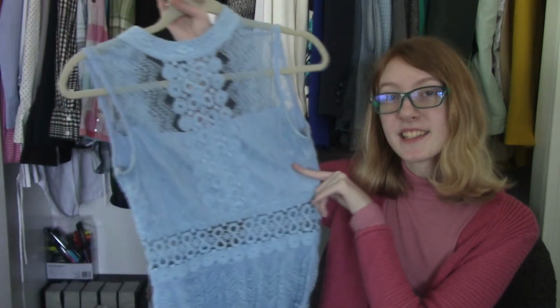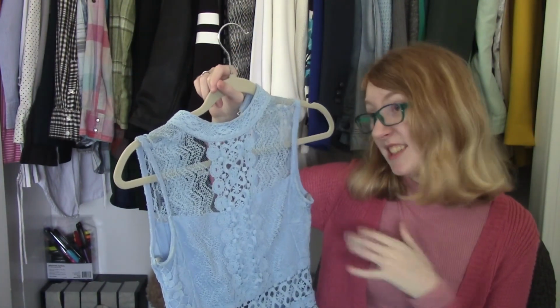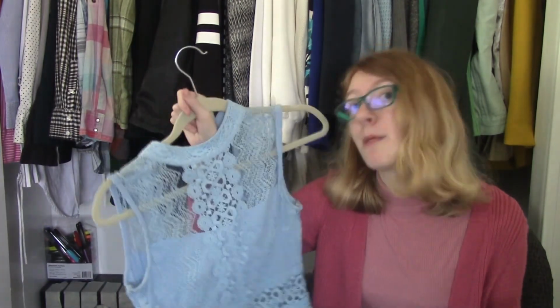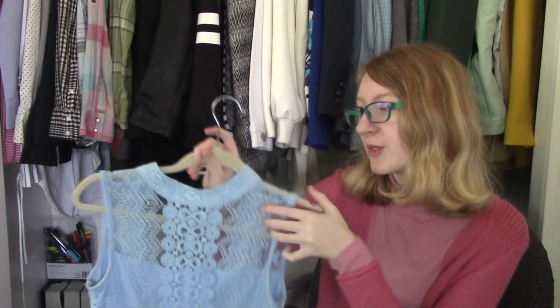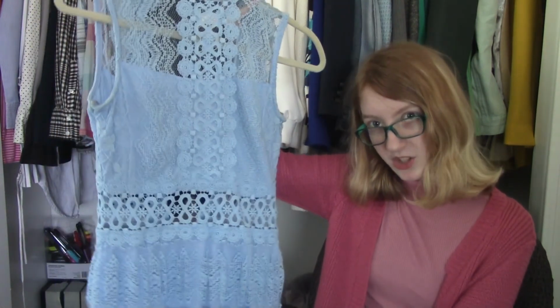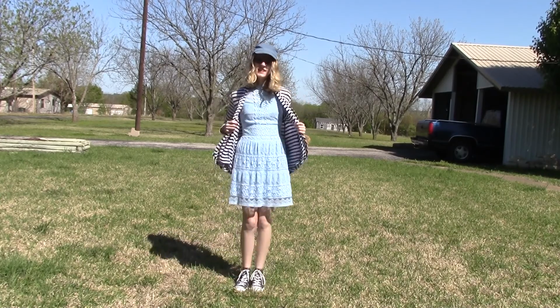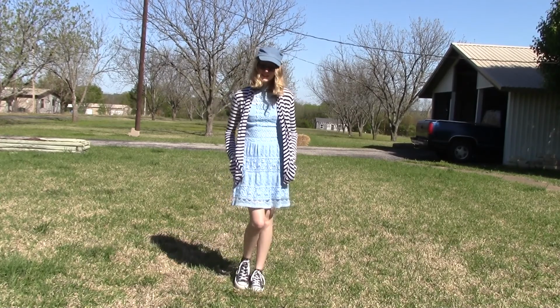Now moving on to a color that I've been wearing a lot of recently, and that is light blue, or baby blue if you call it that, or if you call it dusty blue, pastel blue, whatever you call it, I tend to call it light blue. It's one of my favorite colors of all time, and I recently got some new stuff in it, like this dress. Again, you will have seen this in the haul and the Outfits of the Week video, but this is just one of my favorite dresses of all time now.